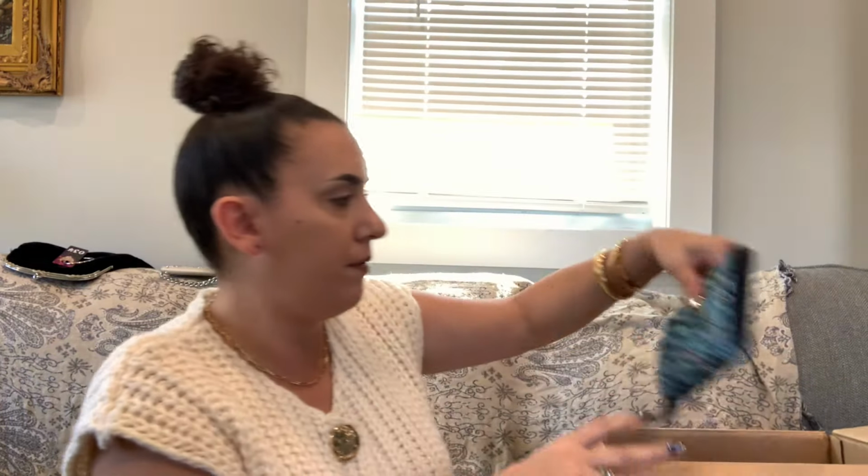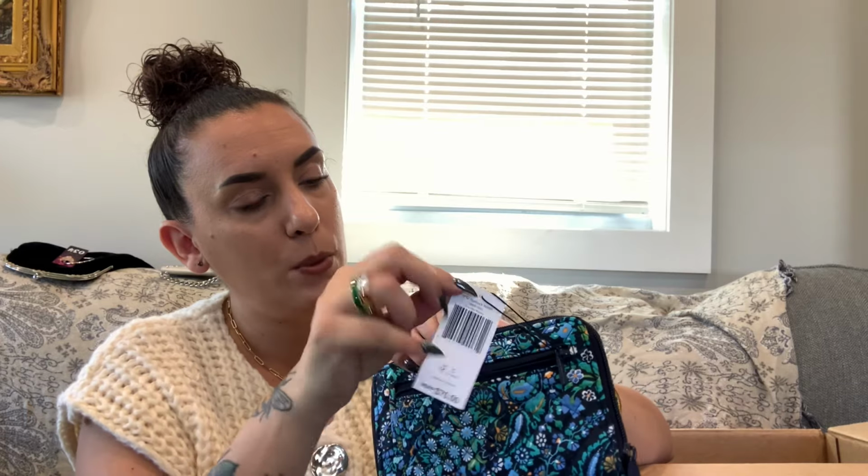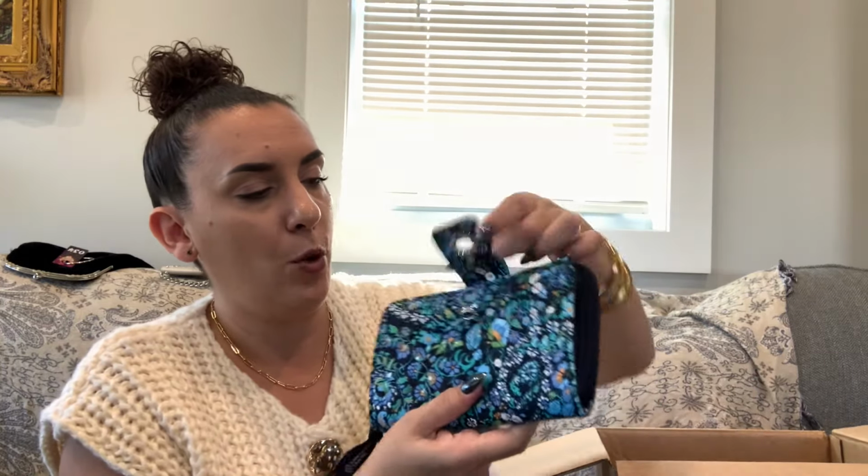All right, let's get the little Vera out of the way. This is so cute, and it looks like it's in really good condition. It's a dark blue with light blue, green, white, yellow, silver tone wallet. Ooh, it's new with the tag. $70. Who spent $70 on this? Holy crap. All right.